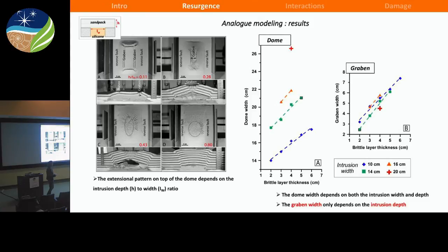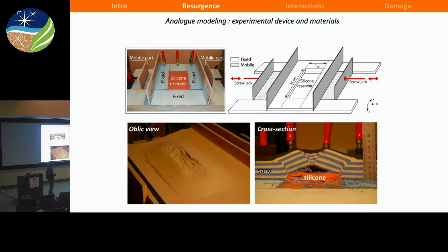But so we tried. What we did is that we started by doing that without sand to observe what was happening here, and we really had kind of a flat uplift of the roof of the silicone reservoir.